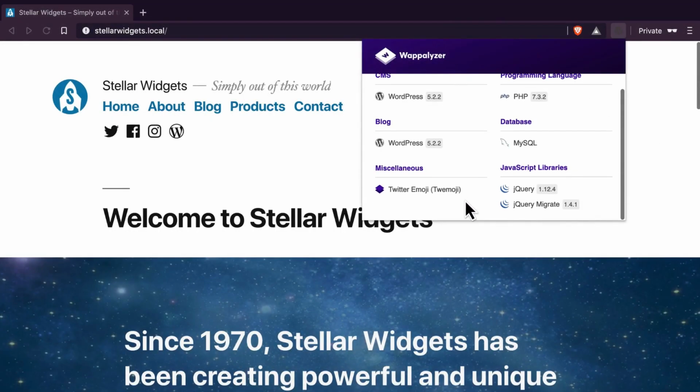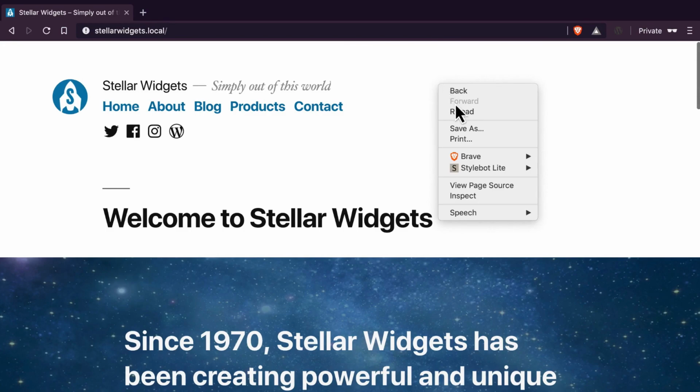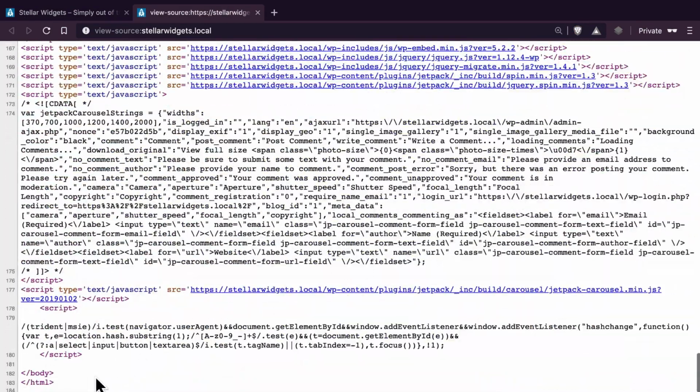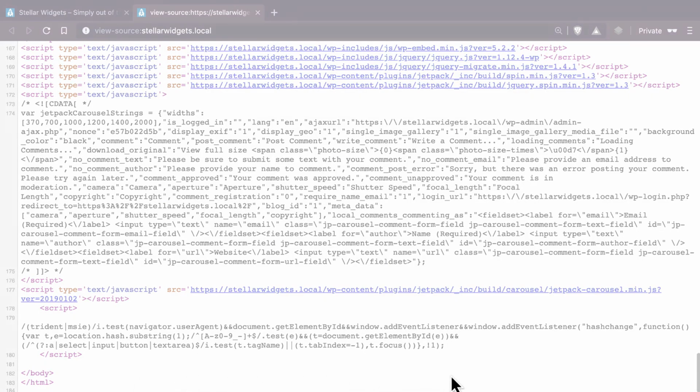Now, if your site is using Cloudflare, you may not see the WP Rocket footprint or see it listed in Wappalyzer. That's because Cloudflare removes this footprint when it minifies the HTML. So if you're using Cloudflare, here's another method to check that WP Rocket is activated.